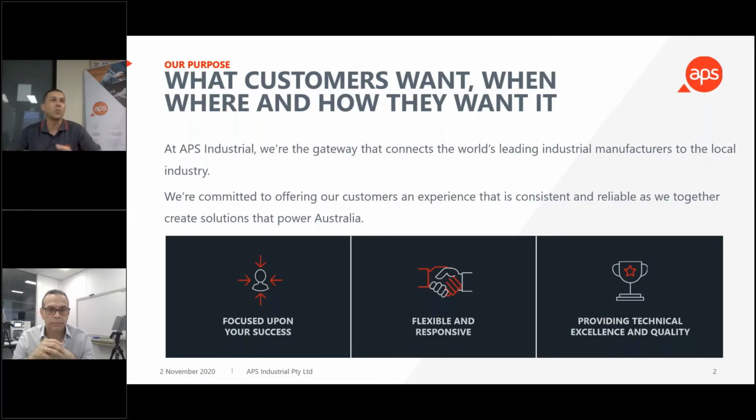So in the new COVID world, how do customers get trained? You can't send a trainer anywhere outside of Melbourne or Sydney or Brisbane for that matter. So you as a customer still need to get training. You still need to learn how to use the equipment efficiently and effectively. So we've come up with this flexibility and responsiveness. We like to believe we're acting really fast on our customers' demands, and appreciate any feedback that you might have on that as well as providing technical excellence and quality.